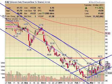Gotta wait, guys. As I've said time and time again over the last few videos, if you like to play FAS or FAZ, you're better off waiting for the more major breaks before you play this thing, because you can see what it does. It'll move for a few days and then just wander sideways for days at a time. Look at what we saw in through here. Not bad from a day trader's perspective, but if you're going to buy and hold for any length of time, this type of trading can drive you crazy. Just drive you crazy.